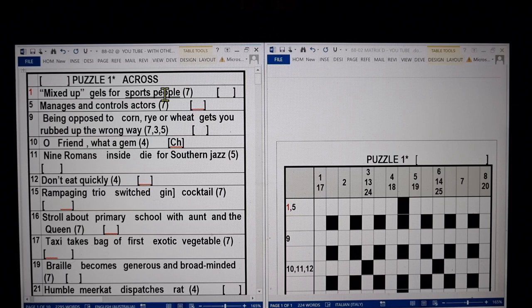Now, all you have to do is get a synonym for sports people, and of course, you get an aid from this anagram flag, because there's going to be seven letters in the anagram, and there's seven letters there in gels four. So we'll mark that as the fodder, and just simply anagram gels four. If you anagram gels four, you're going to get golfers. There we have it.